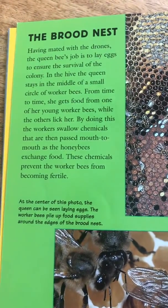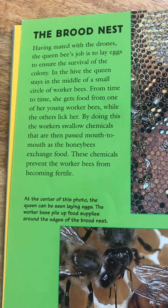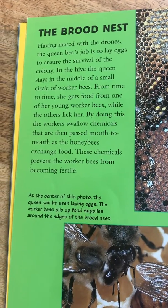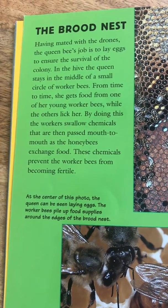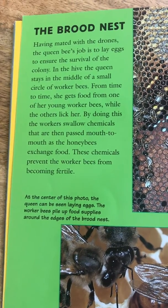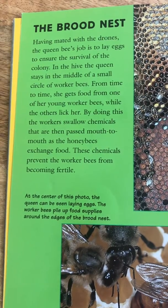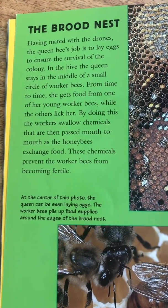The brood nest. Having mated with the drones, the queen bee's job is to lay eggs to ensure the survival of the colony. In the hive, the queen stays in the middle of a small circle of worker bees. From time to time, she gets food from one of her young worker bees, while the others lick her. By doing this, the workers swallow chemicals that are then passed mouth to mouth as the honeybees exchange food. These chemicals prevent the worker bee from becoming fertile.